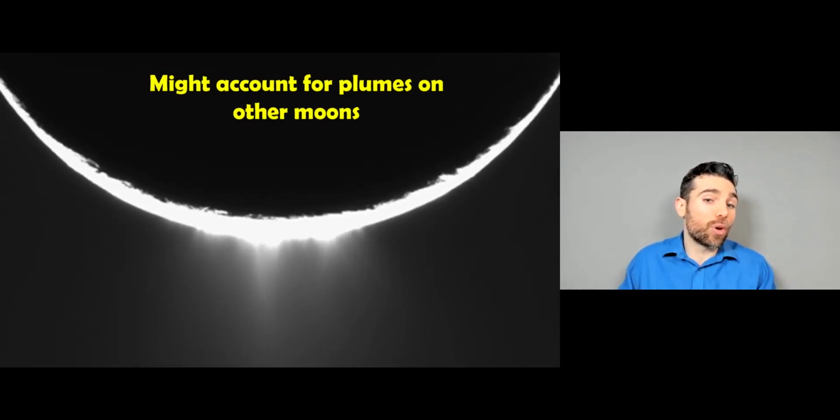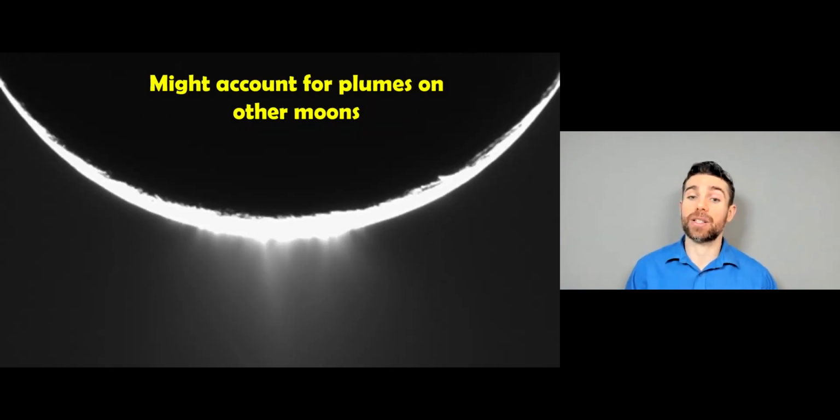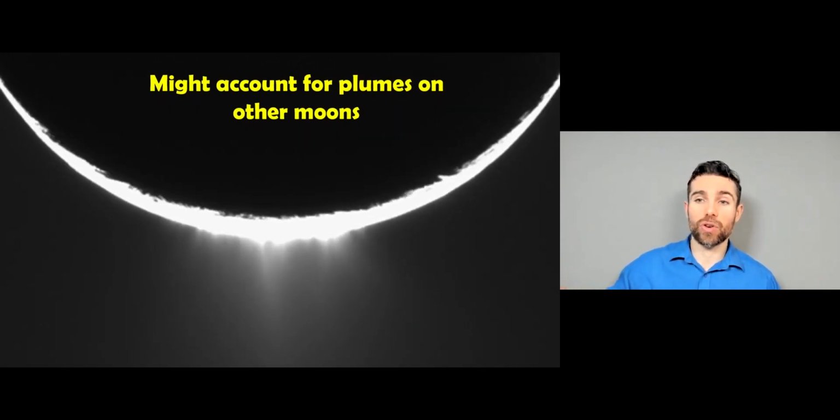So Enceladus, maybe some of the plumes there originate from similar things as well. Although we do know with Enceladus that there are quite deep cracks there, like the tiger stripes, where these plumes are originating from. But maybe some do originate with this particular method as well.